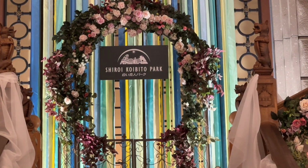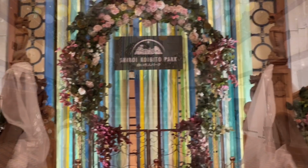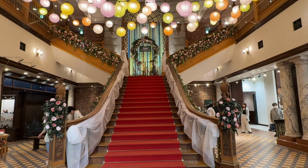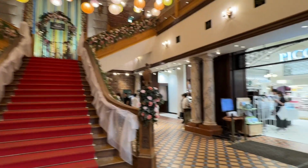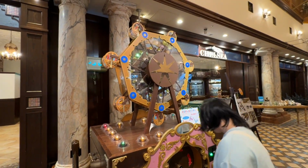At the Shiroi Koibito Park. This is the place where they make the famous Hokkaido white chocolate biscuits. So this is the shop. This is very cute.